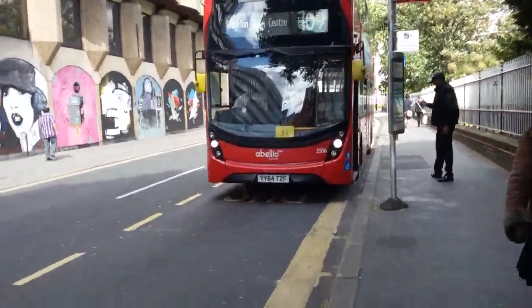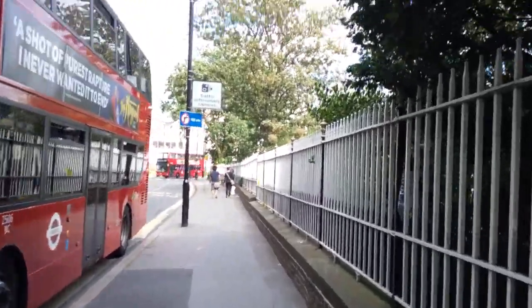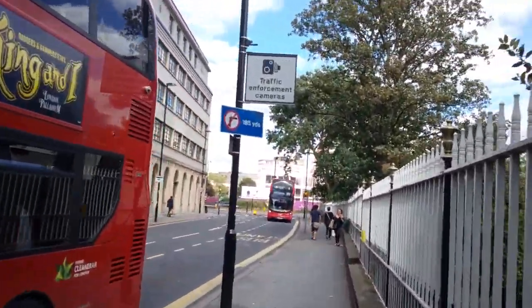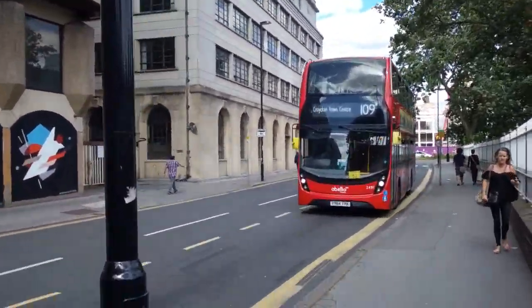Look, I got two buggies inside the bus. Yeah, I'm recording on my old phone now. The other phone I've had for just over a year and a half, something like that, but it's starting to play up now.